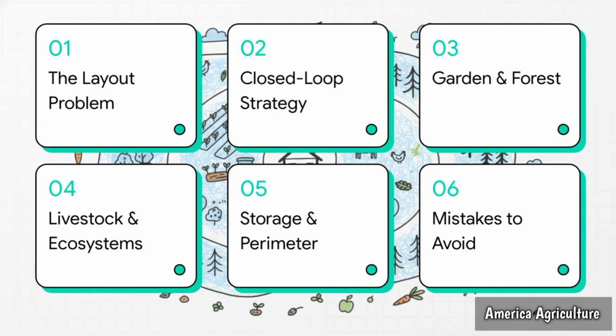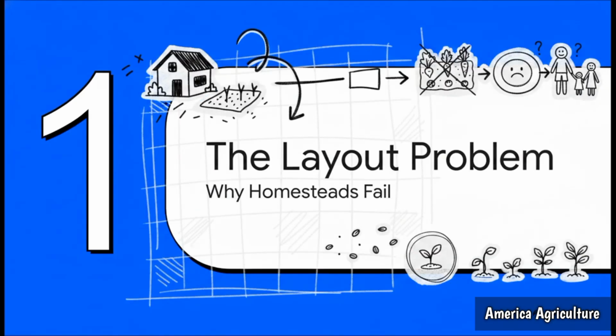So to fix that, here's our blueprint for today's explainer. We'll start with the layout problem, move into the closed loop strategy, check out the garden and forest, integrate livestock and ecosystems, lock it down with storage and perimeter planning, and finally, go over the big mistakes you need to avoid. All right, kicking things off with section 1, the 1 acre layout problem.